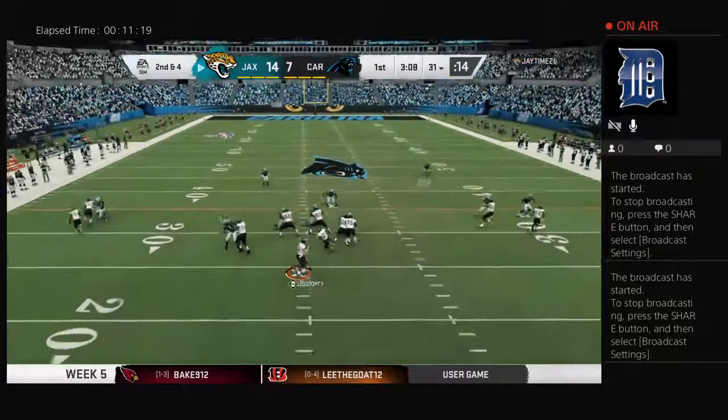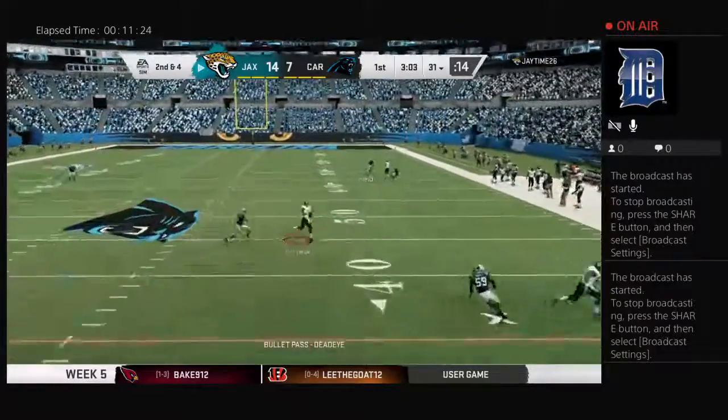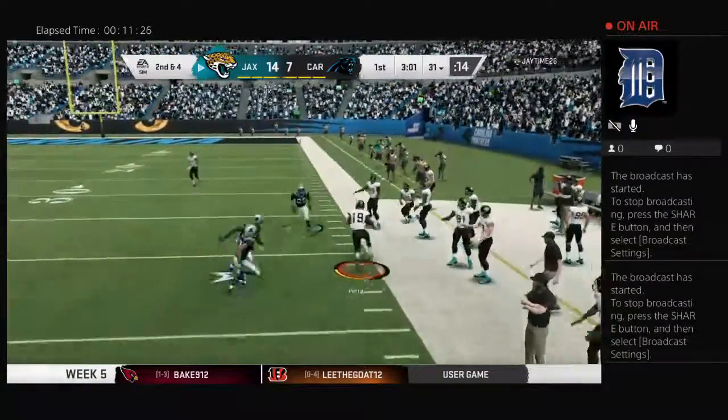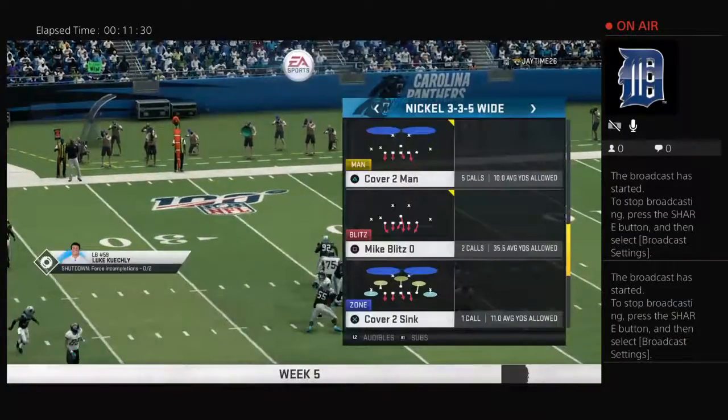Check. From the 31, Rodgers. Oh, he's got a man wide open, complete. The catch and run pays off for 29 yards.